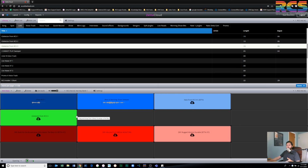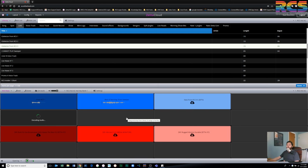And again, you'll notice that cloud with the download icon. And again, that's because I don't have that audio on Nate's laptop yet, right? It's still in the cloud on the Amazon Web Services. If I want to download that, again, just click that. It will download the audio, and boom, we're good to go.